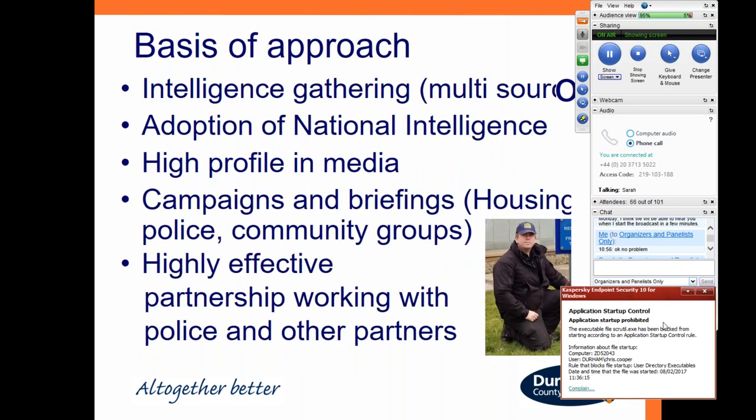The basis of our approach is certainly intelligence gathering from multiple sources. A lot of our ex-police officers have been involved in intelligence gathering in their previous experience, and we've put this to good use. We've adopted the national intelligence model to record this and adopted a problem-solving approach to tackling the illicit tobacco problem. As far as intelligence goes, it's not just the police. There are intelligence systems that we'll interrogate. We talk to people. We have lots of campaigns and briefings. We've used the Tobacco Roadshow.